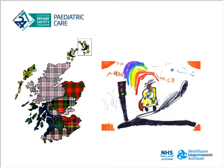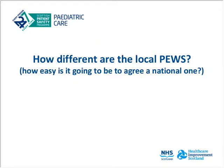So really we were in the position of having to think differently and having to agree that we were going to have to move forward with a national paediatric early warning score. The question was, we didn't really know how easy or how difficult that was going to be at that stage. We had a lot of will, so there was a lot of people keen to look at this, and there was a lot of people keen to drive this forward, and for that reason we felt we might make headway in 2012, where we hadn't done in 2009.